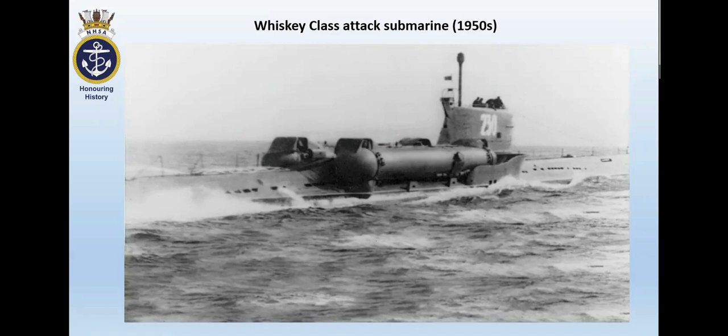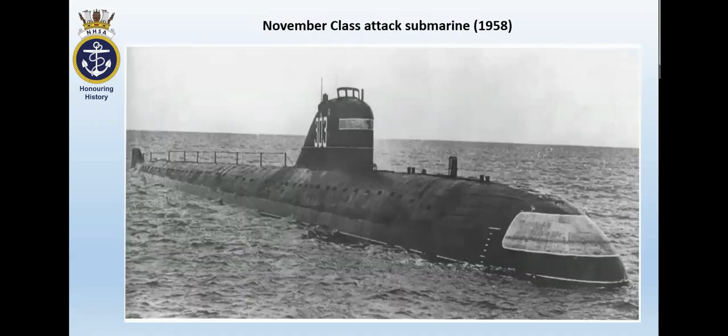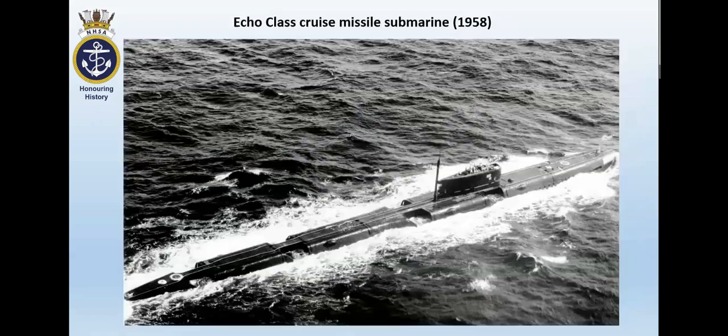Now, the following two submarine types which they introduced were the November class attack submarine, 1958, and the Echo class cruise missile submarine, also 1958. And if you observe on the Echo, it too has missile tubes on its side, except they are flush.